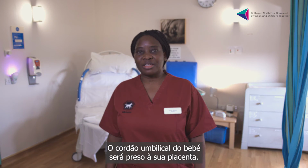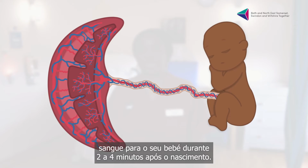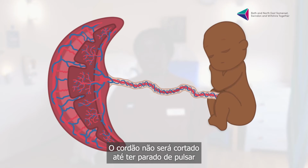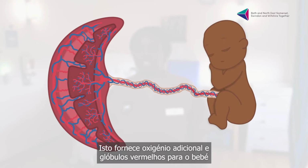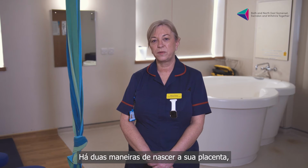The baby's umbilical cord will be attached to your placenta. It will still be pulsing and passing blood to your baby for 2 to 4 minutes after birth. The cord will not be cut until it has stopped pulsing or until you're happy for it to be cut. This provides additional oxygen and red blood cells to the baby to help them in the first few days of life. There are 2 ways to birth your placenta.